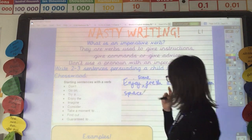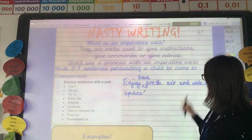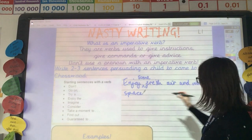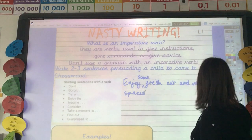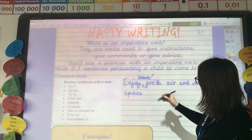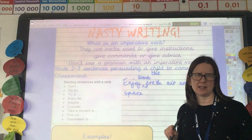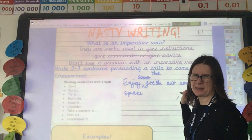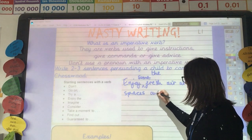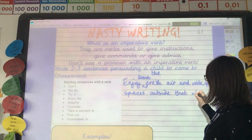How can I finish my sentence? I've got my imperative. Enjoy some fresh air and wide open space. Changing my mind again. I'm very indecisive today. Enjoy the fresh air, because that sounds better, doesn't it? Some wide open spaces doesn't really work. Enjoy the fresh air and wide open spaces outside that our school has to offer.